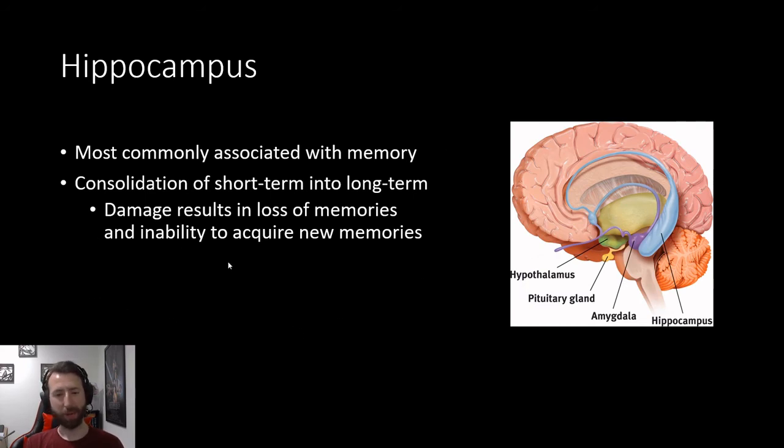Last up, briefly, the hippocampus, most commonly associated with memory. It's really, really important for the consolidation of short-term memory into long-term memory. So taking those short-term memories, the things that you're sort of working with, thinking about right now, converting them to relatively stable long-term memories depends critically upon the hippocampus. And damage to the hippocampus will result in a loss of memories and an inability to acquire new memories. We will talk in much more detail later on in our learning and memory unit about the structures we've talked about here, and how memory formation and consolidation functions.